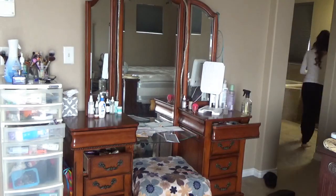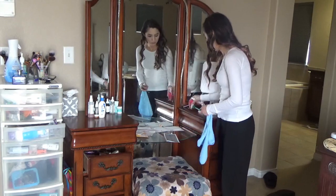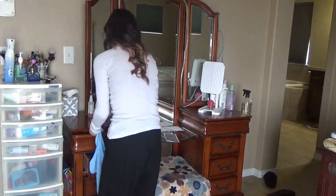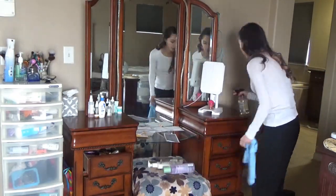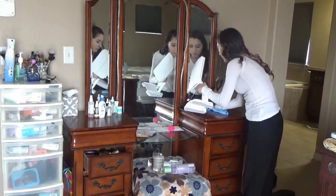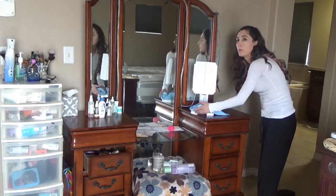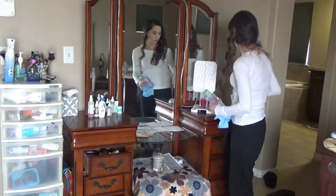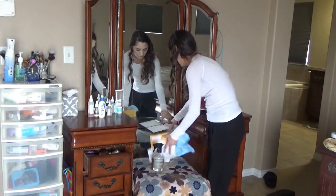Alright, so moving on to my vanity. This thing always just collects so much random junk. So of course that's what's happened. I just need to get everything off, spray it down, give it a nice wipe and dusting, get all of this paperwork. I had actually cleaned out one of my drawers, and this is a lot of old paperwork that needs to be shredded, so I'll be taking all of this downstairs, and then I'm just going to clean this up, put things away, keep the items that I'm using more frequently out, and go from there.